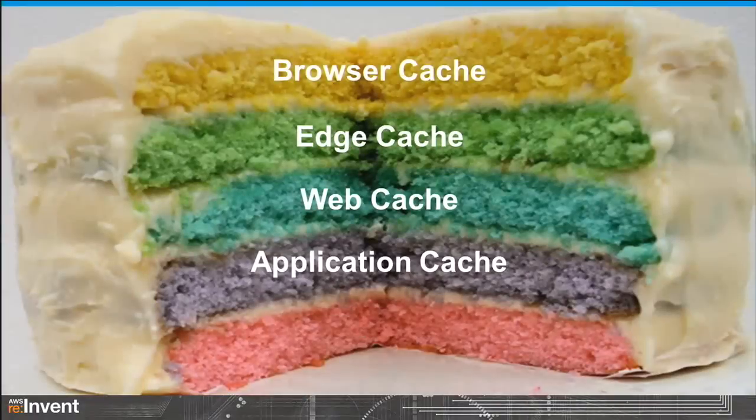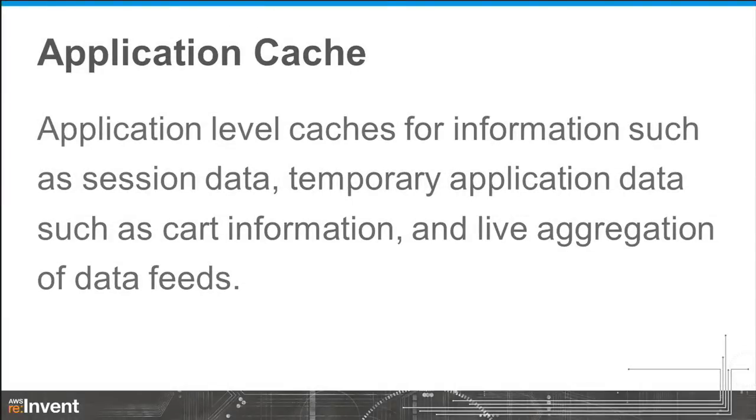So moving down to the next layer of our wonderful caching cake today, we're going to talk about application cache. Coming in one level underneath our web cache, application cache is something where, from an application level, you're caching resources. Things such as session information, temporary application information, metadata, cart information, intermediary process information, things that maybe don't belong directly in a database, but that might have been pushed forward to you by a user for some length of time inside of a session.